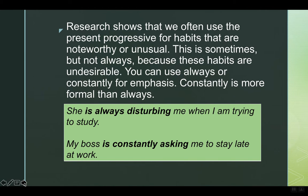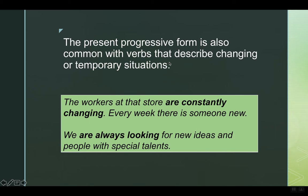Another thing that happens is the present progressive form is also common with verbs that describe changing or temporary situations. Okay, the workers of that store are constantly changing. Every week there's someone new. We are always looking for new ideas and people with special talents. Okay, so this emphasizes something that changes and is temporary. And this is, again, a special way to use the present progressive that is unusual.